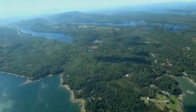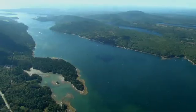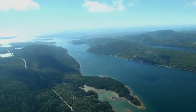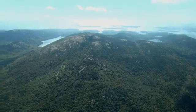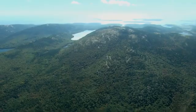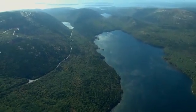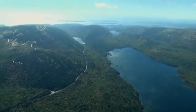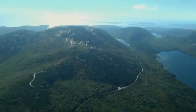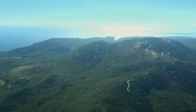From right to left, Long Pond, Echo Lake, Somes Sound, Sargent Mountain, Jordan Pond, Eagle Lake, and the mountain with the famous winding road, Cadillac Mountain. As we head southeast, we begin our clockwise loop around Mount Desert Island.